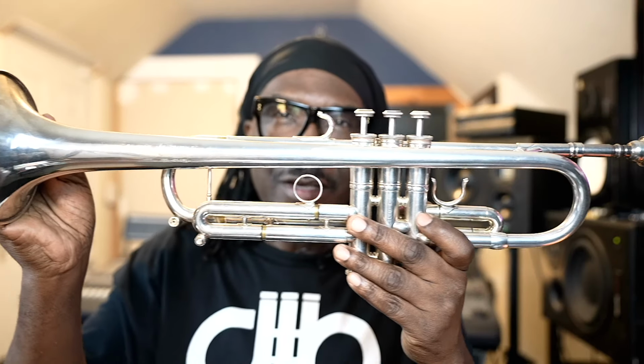So let's go deeper into this. You can hear me playing this Getzen Generation 1 on a record that I released in December 2023. It's called All Things Brass and Technology. I'm leaving a picture of it right now. It's on all streaming platforms. And that's this horn, Getzen Edwards, Generation 1.